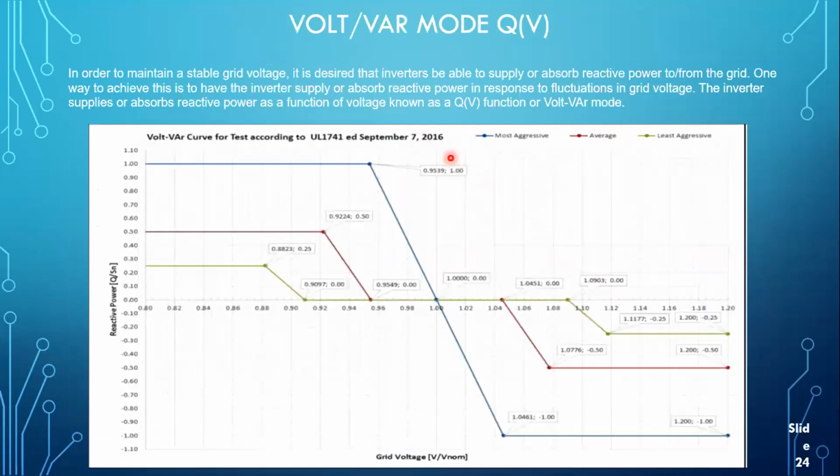So same as the active power control, we can also compensate the reactive power, whether we supply or absorb reactive power from the system, in order to control the voltage. So we can adjust these parameters in the solar inverter in order to control the grid voltage while maintaining the grid voltage in a good operating range.